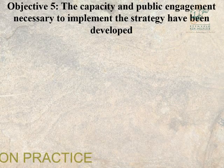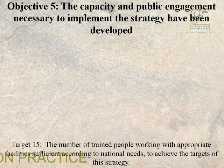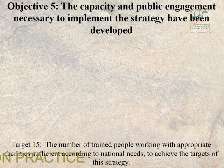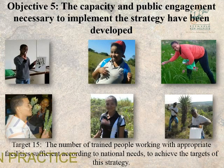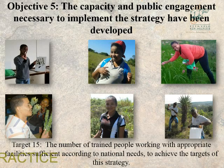Objective 5 is the capacity and public engagement necessary to implement the strategy being developed. And here we have a number of trained people working in appropriate facilities, sufficient according to national needs to achieve the strategy. And thus far we've trained various interns, and this slide just shows individuals that had just matric level education, and we brought them through the system via the Karoo Sewenza project. For 2 years they were upskilled, and 3 of which are now employed within the conservation sector.